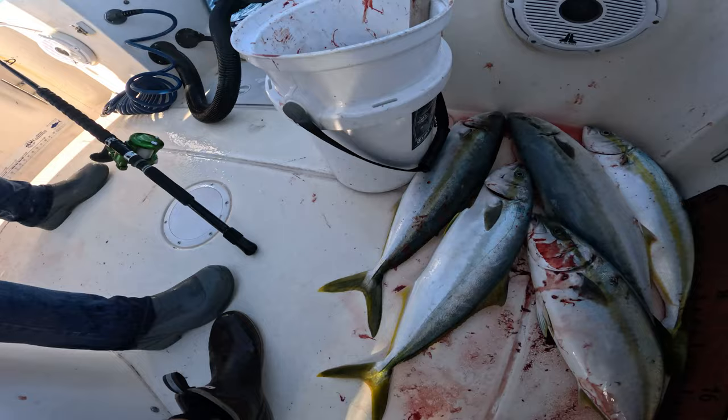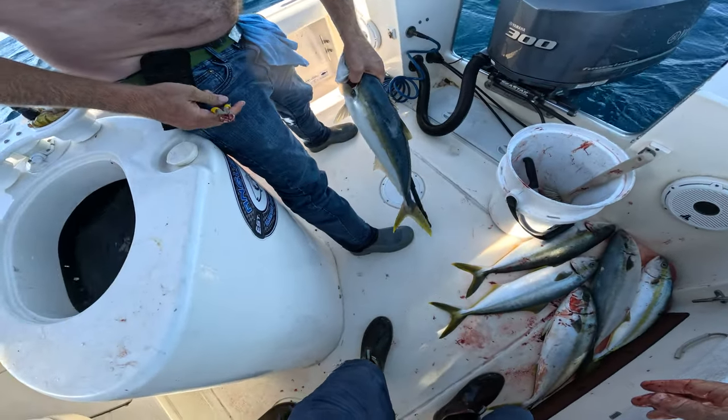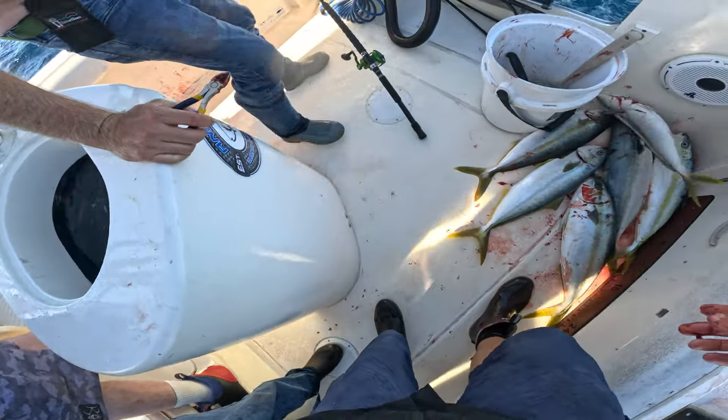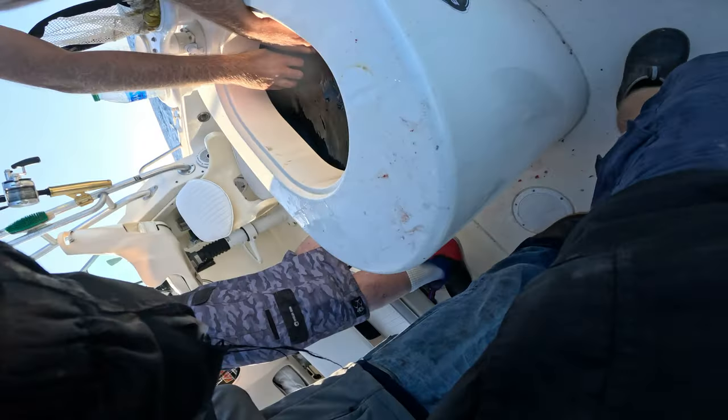Yeah, I'd rather have yellowtail than Dorado any day. As would I. Really? I think everybody except for, what's that? You can just set him right there and put him in the fish hole. Oh. I think Doug's the only one that wants Dorado because of the tournament. Yeah. Oh, it's okay.